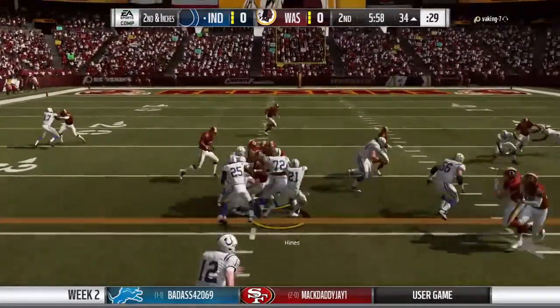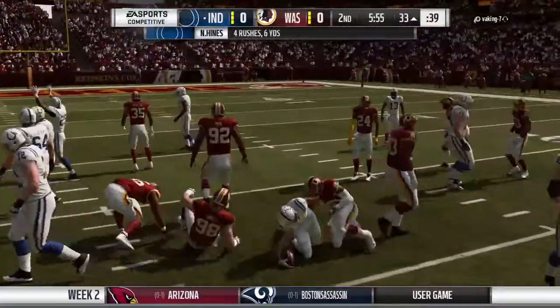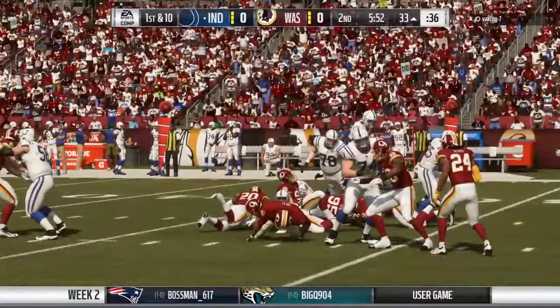They'll run it now out of the gun. And he's going to get it down to the 33-yard line here. Only a gain of a yard there, but it indeed gets him a new set of downs.